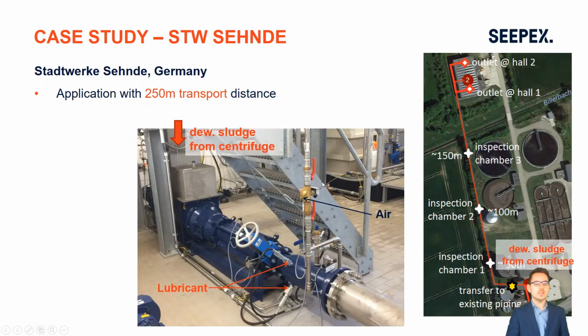Let's come now to the last part, which is the case studies. First of all, we have one in Seende in Germany, where we also have quite a long distance of transferring dewatered sludge, around 250 meters. It was a totally new installation, so this building, the dewatering unit, was newly built, with a centrifuge on top that feeds into our hopper pump. You see the lubrication hoses coming from the sides into the system, and from the top the solenoid valve where air is injected into the system.